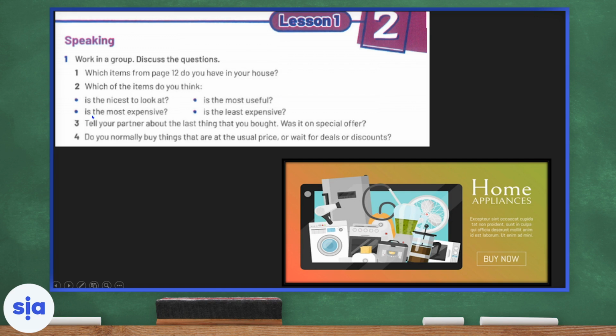Now, from your point of view, which item is the most expensive? Which item do we pay the most amount of money to buy? Is it the TV or is it the laptop? What do you think? As for the last question, which of the items in the previous page is the least expensive? Do you think it's the kettle or do you think it's the coffee machine? Not sure, but you can always research to find out.